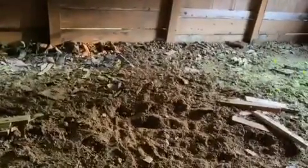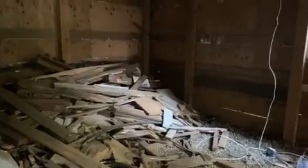So, yeah, this will be basically storage for now. Eventually, I can turn this into a cat space. And same thing with this back little barn. The floor gets pretty soggy. Somebody's been digging in here. Oh, I bet it's been the dogs. They like to come in here. It's nice soft dirt.